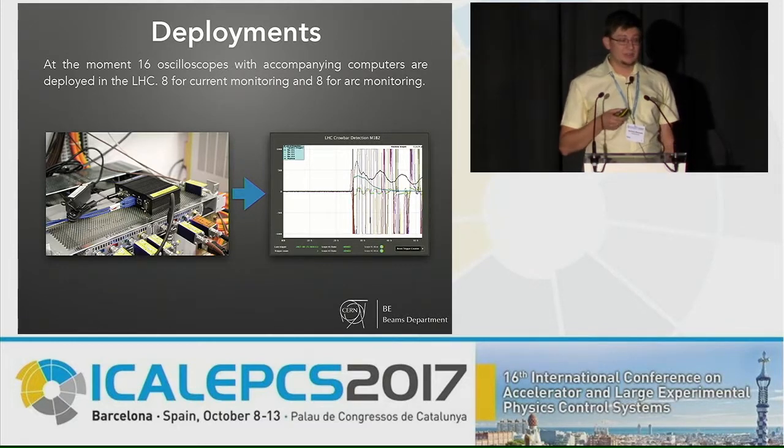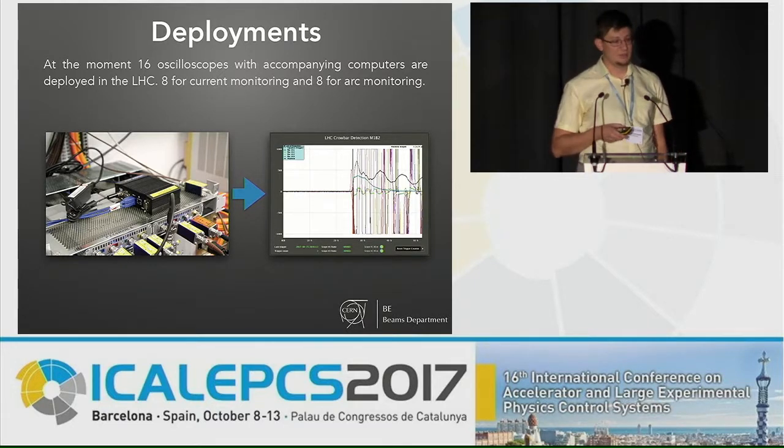So here you can see how the system looks in the high voltage bunker. This is just a small PC connected to the Ethernet and to the power, and then on the other side there are 2 USB scopes connected. The scopes are below.